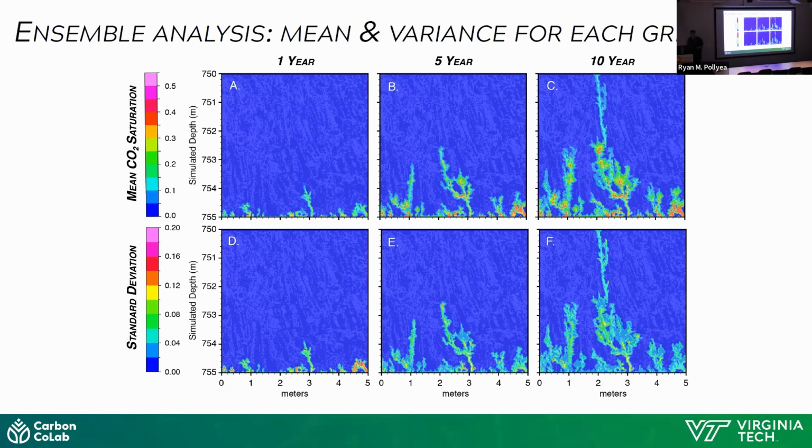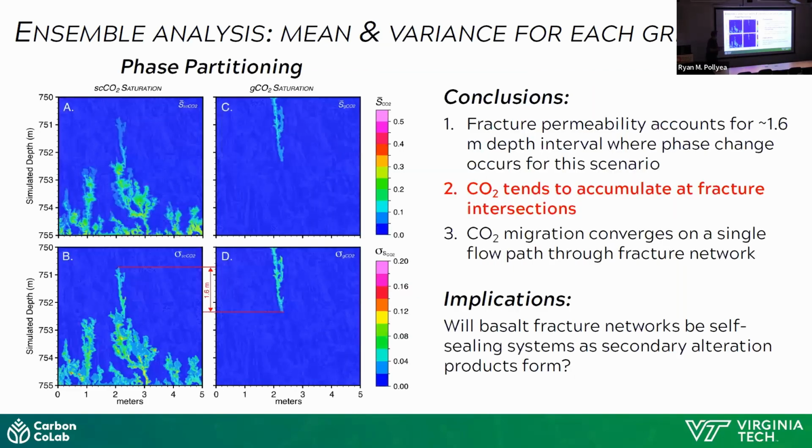And we didn't think much of it at the time. We thought it was an interesting result. But we think that's probably going to be important for the reactive part of this, when we start talking about reactive transport simulations. So we also took a look at the phase partitioning, and of course the permeability affects the phase partitioning because it affects the pressure as the CO2 is moving through. So that was less interesting.